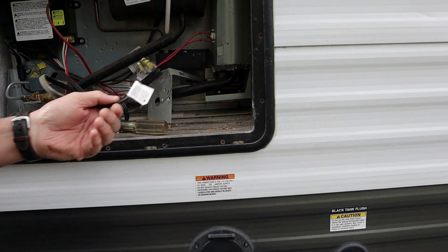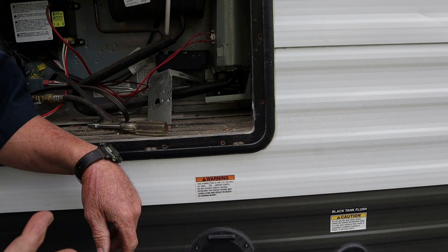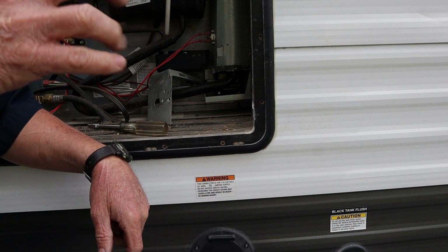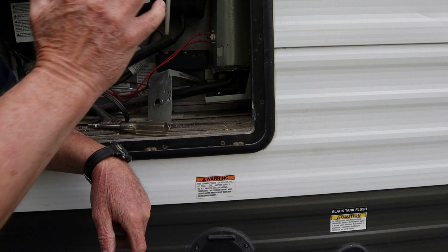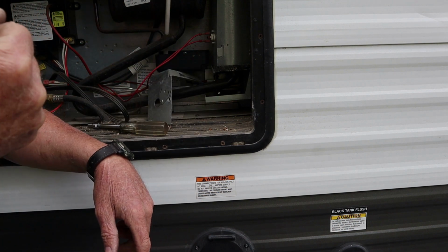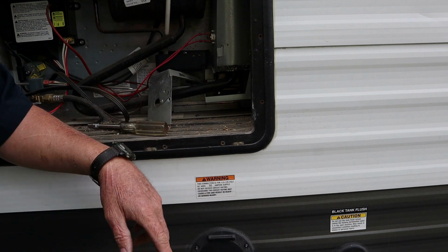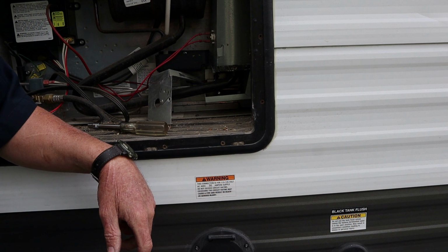Let me just plug it back in, and at some point we may have to open the refrigerator door, because if the temperature gets satisfied, it's not going to do anything, and at that point we'll know that we'll have to open the door to let the refrigerator warm up a little bit, so it will try and reignite. But we'll try this a few times and just see what happens.